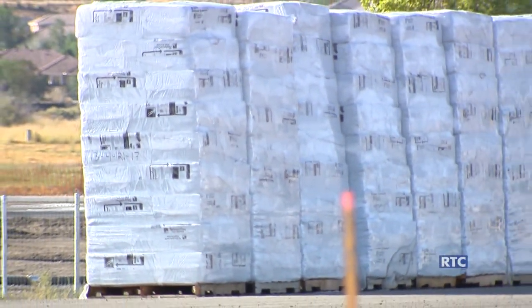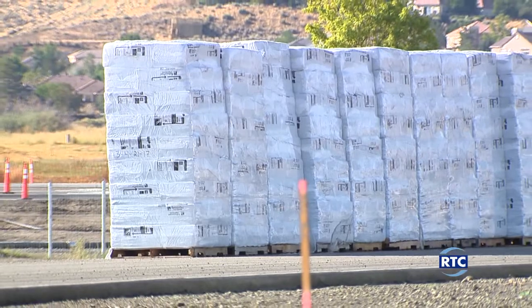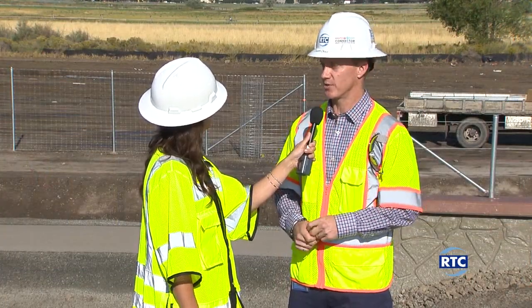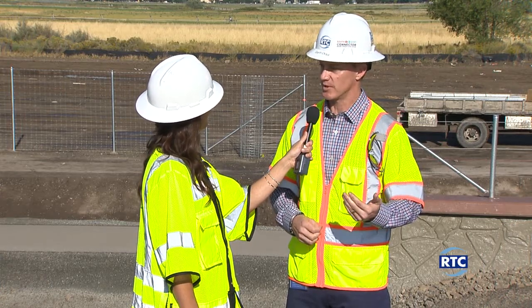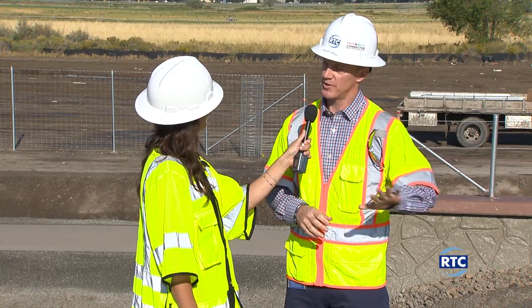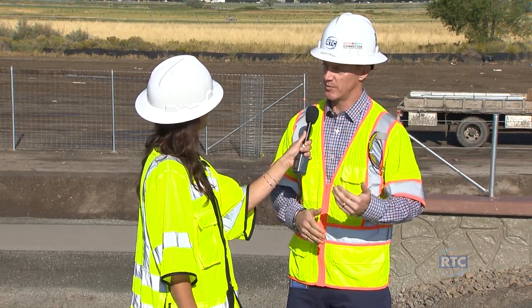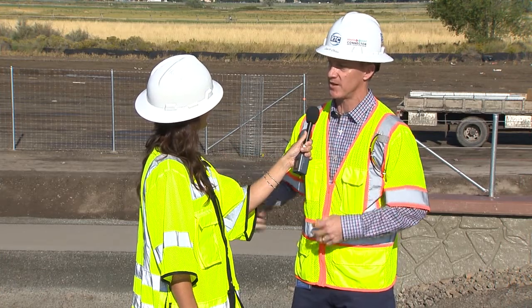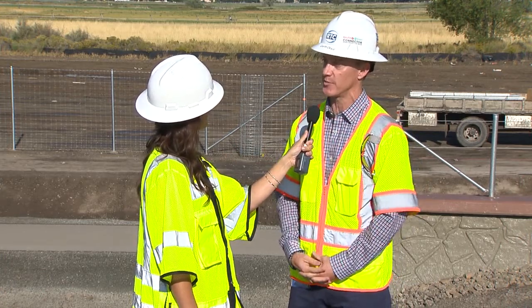Fantastic. So how much longer will the RTC be out here planting seeds? Well, we're going to be out here for quite a while doing the seed mix. We're also planting over 600 trees, and a lot of folks will see those starting to come to life and grow north of Pembroke. As far as the seeds go, north of Pembroke Drive, we're mostly done. Between Pembroke and Mira Loma, we'll hit that later on this fall. And then between Mira Loma and South Meadows, we'll hit that next spring as the project starts coming to completion.